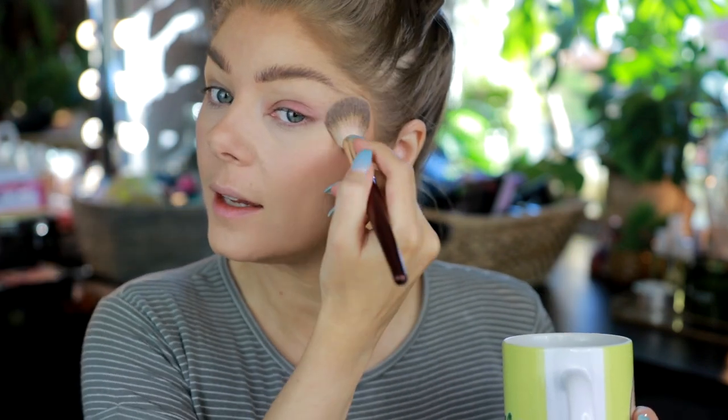It is 9:30. Okay, so it took me not less than 30 minutes to do this situation. And I like it. I like it a lot. I didn't use a primer underneath, if anyone is wondering. Just had some skincare. So let's see how this one holds up.